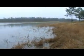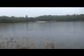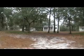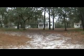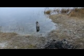Down here at our lake, Little Lake Johnson. Over across the way is the beach. There's swimming and canoeing. There's our cabin. Got a little drizzle here this morning. Here's our friendly alligator. After all, it is gator country.